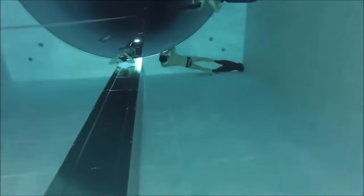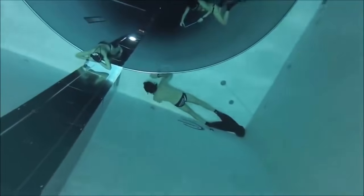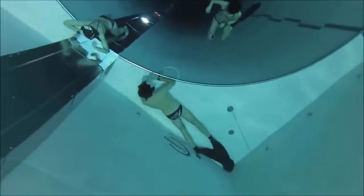This is the deepest pool in the world. It is called the Y40 because it is 40 meters deep, and it is located in Italy. Some people like to try to swim all the way to the bottom and back up while holding their breath.